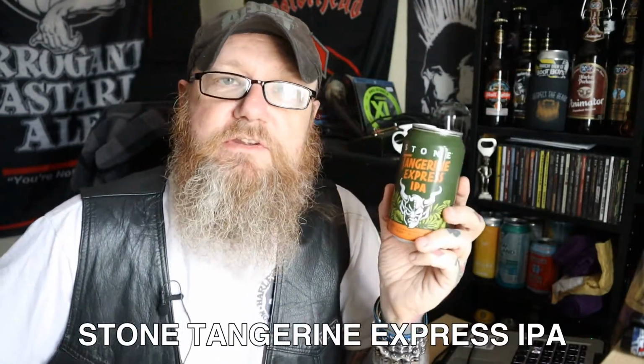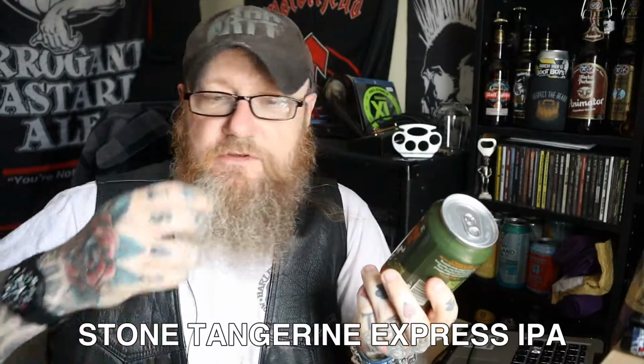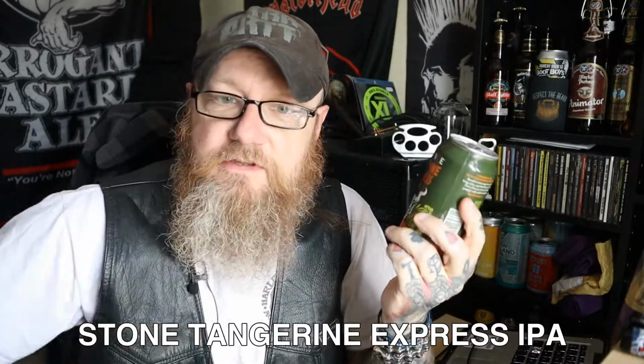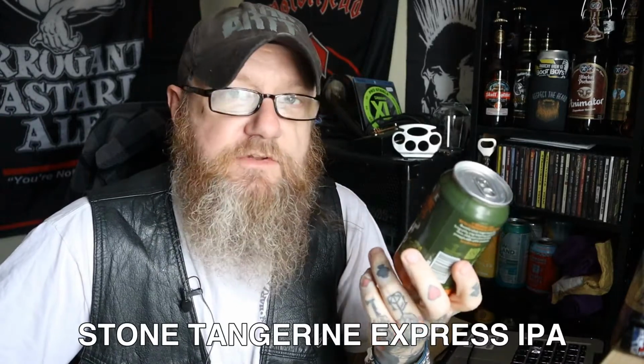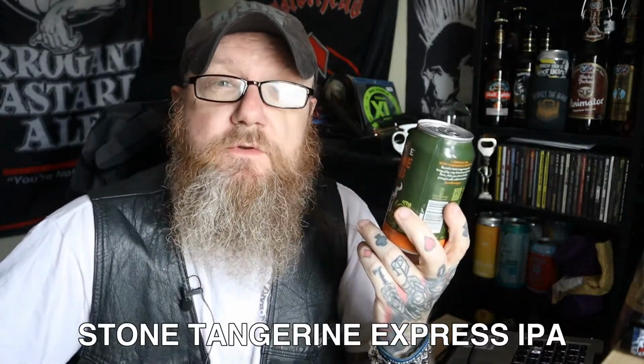Now, this Tangerine Express is quite unique. I've just been doing a bit of research on it. It contains adjuncts, and these adjuncts are pureed tangerine and pineapple, so it's going to be quite citrusy. But there's a fair few hops in here as well.